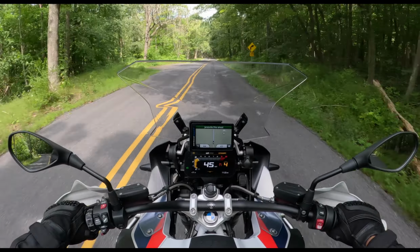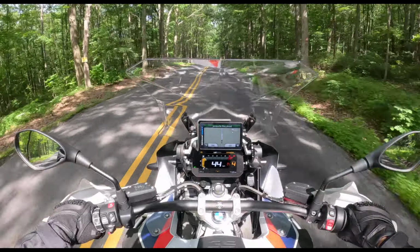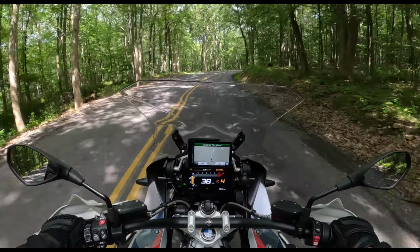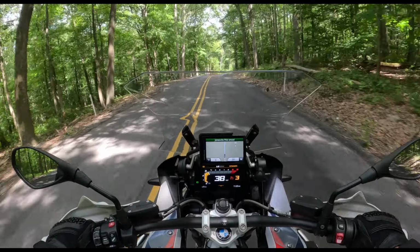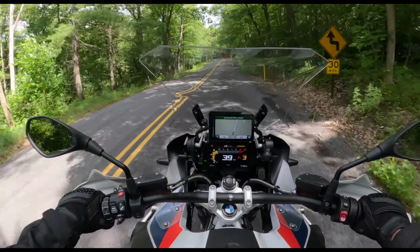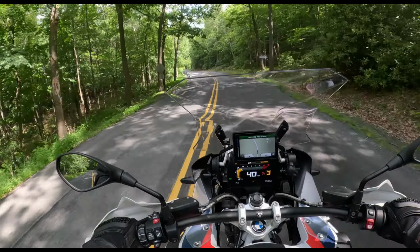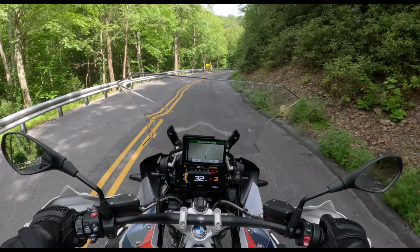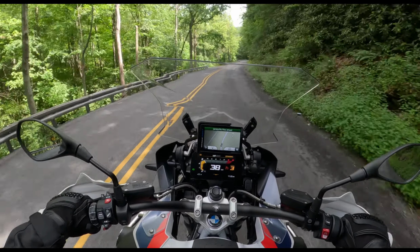One thing I can tell you for sure, I don't like the tires. I don't like the tires at all. The rear brake seems a little more touchy than the GS, which I like.